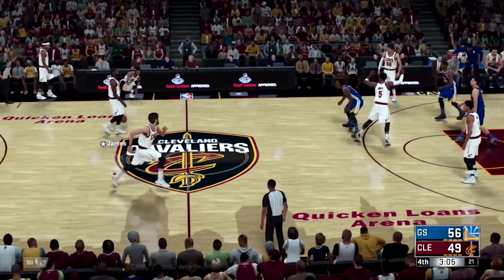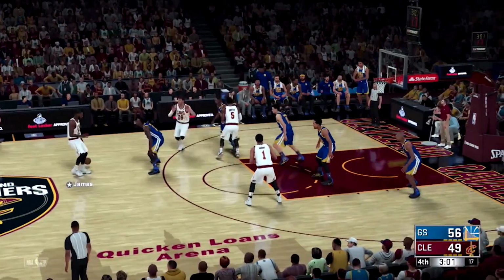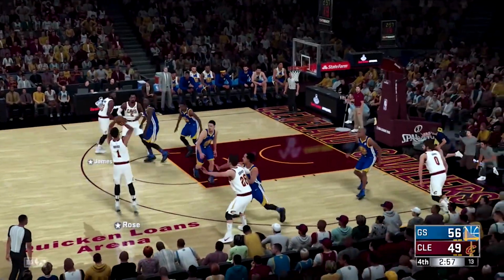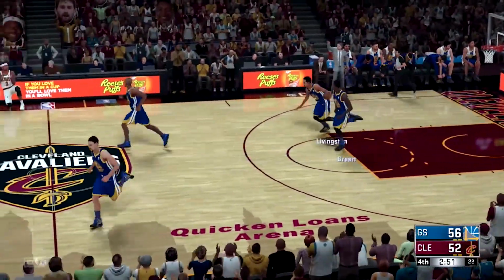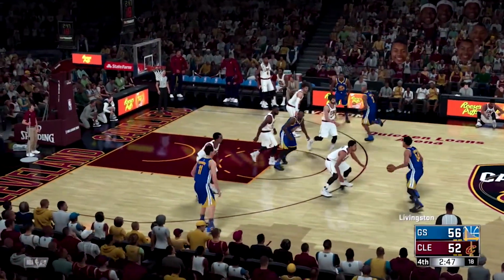Now, Golden State's starting five. It's the Splash Brothers, Curry and Klay in the backcourt. Inside, we've got Draymond at the four and Pachulia to his side. And it's Durant in at the three slot. It's stolen by Green. And it's out of bounds. Last touch by Curry.